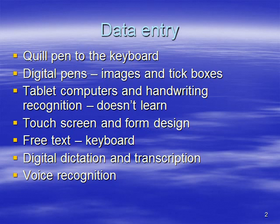Then digital pens have been around, and I've tried a couple of them. I think they work okay if you're just trying to capture tick boxes on a form. If you're trying to capture handwriting and any sort of narrative, I don't think they work very well. The reason is that what they give you is an image of the form. So you still get the doctor's terrible handwriting, and it's not searchable, it's not codable, and it's barely legible. I don't think it's much of an improvement over using just a regular ballpoint pen.